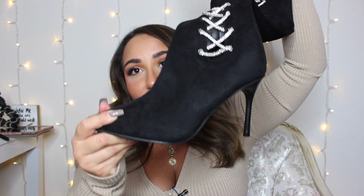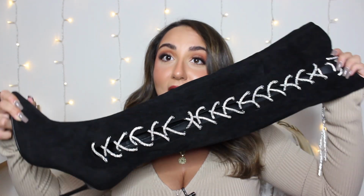I love them. The heel height is not too big. These come in black and red. I was gonna get the red ones, but then I knew that I'll wear the black more than anything. So I absolutely love these. Run over to Cuccoo and grab them. They are gorgeous. Okay, so that is gonna complete everything in my Cuccoo shoe haul for this fall.